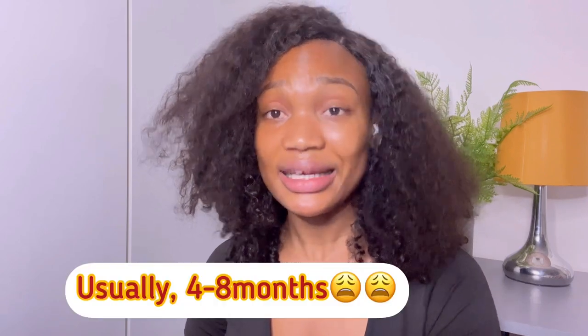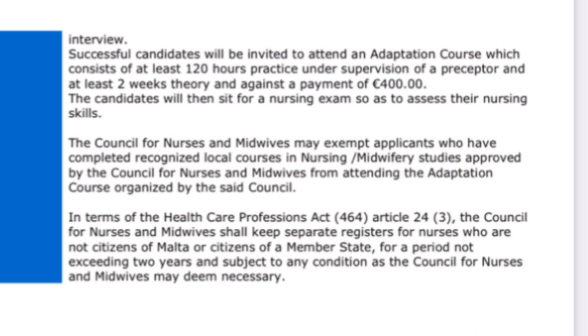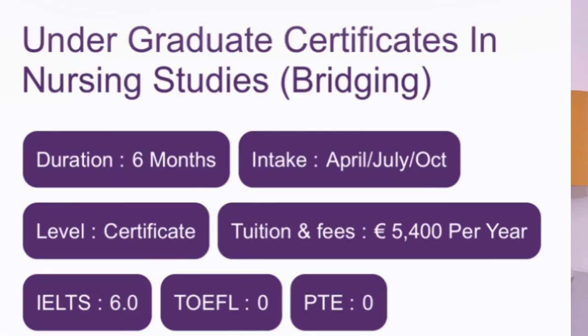After you've made your application to the Nursing and Midwifery Council of Malta, you need to give them time to assess all your documents, and when they find out that yes, you are at par with their registration guidelines, they will send you a letter to attend a face-to-face interview. When that is done, they will then decide if you need an adaptation course, which will be about 2 months, or you need to go back to school, which might take about 6 months.